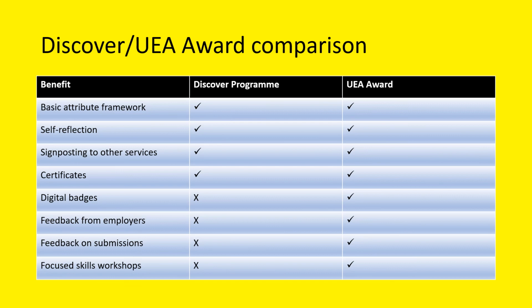They also receive feedback on all of their submissions from the award team, and also on their career management progress submissions. They get feedback from our careers advisors in written form. We offer focus skills workshops, so we offer a workshop on making a video CV. We offer workshops that are introductory, talking about the attributes and how to identify where the attributes link into different activities. We also teach students how to articulate that and showcase their strengths to employers.